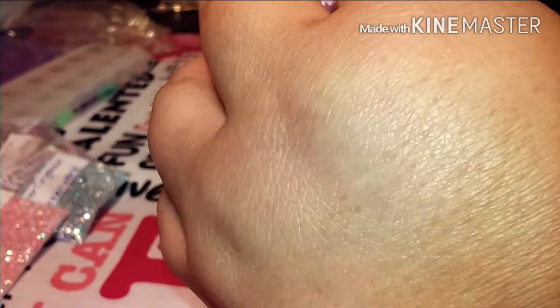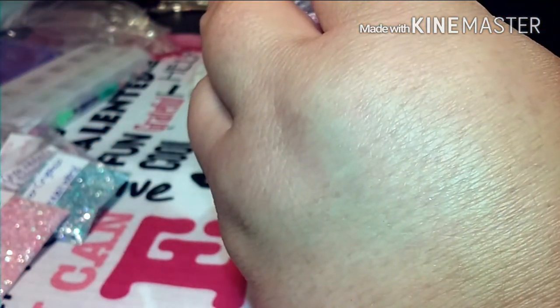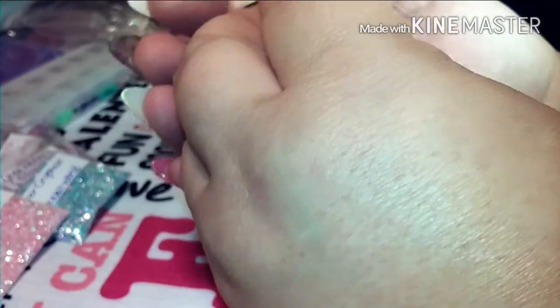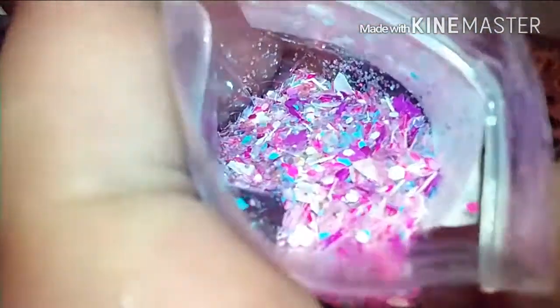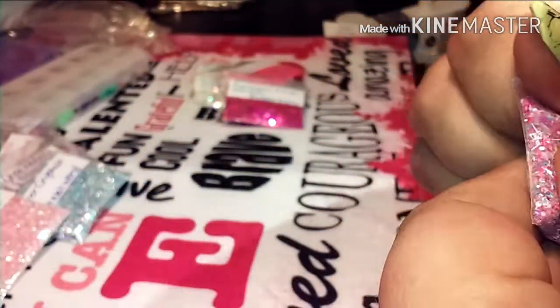Now it's messing with your camera. It's so sparkly. There, it's getting a little better. There we go. Gorgeous, gorgeous. One more time. Look at it. Okay. Next.